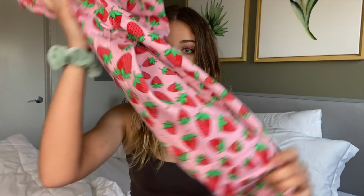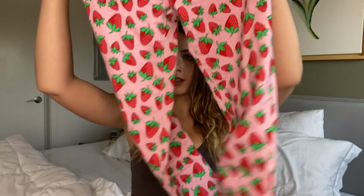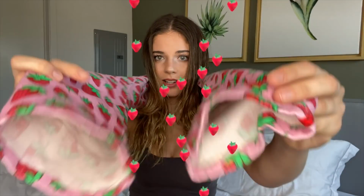Love jeans, so I had to get a pair of jeans. Look at these super cute strawberry pants, and they're just straight legged pants. They're literally like normal jeans, but they have strawberries in them, and I love strawberries, so I had to get these pants.